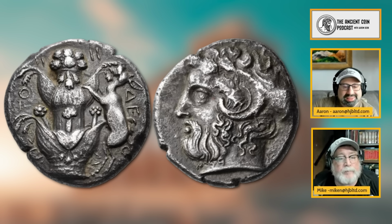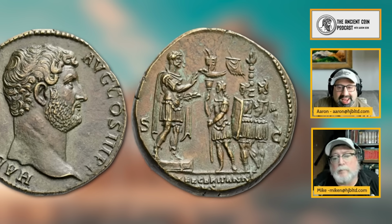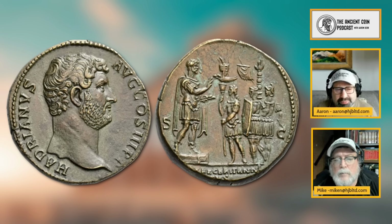If we move on to the next coin, fantastic sestertius of Hadrian. And on the reverse, it actually says in the exergue there, you can see Britannicus. And so when Hadrian visited Britain, he visited the troops, and here he is speaking to the troops. There was a very famous Hadrian coin, a sestertius. I think it was the first $1 million ancient coin ever to sell back in the early 2000s. And it had this exact same style type. And so this kind of rivals that one in a lot of ways.